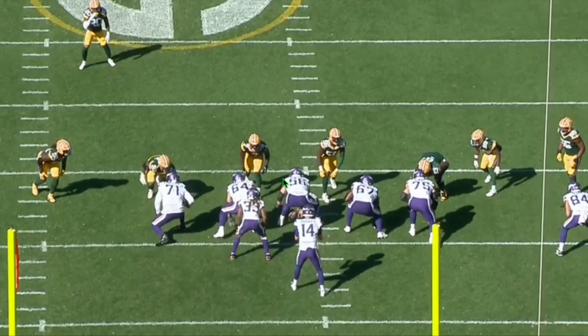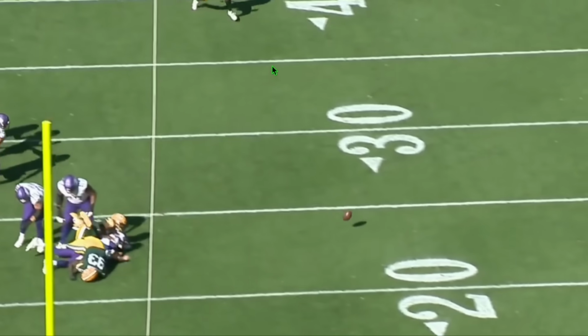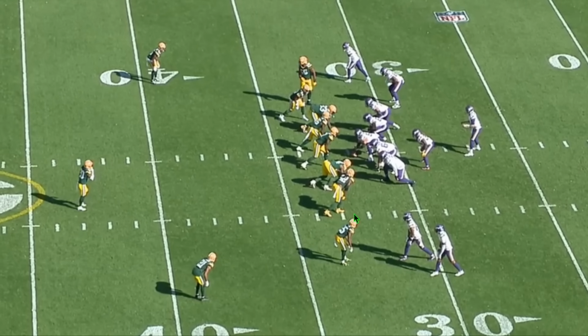And I get it. He hasn't played a whole lot. He's got a lot to learn, a lot of things to clean up in his own right. But so far, early in his career, he is emerging as a special linebacker for the Green Bay Packers. All right, check it out from the wide copy.